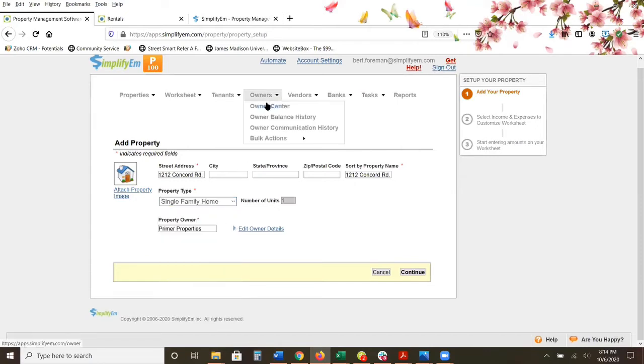Once you've set up your owner entities up here under the owner center, if you come down here to the property owner and you start to type in the name of the owner, you'll see that it prompts you to assign this property to this particular owner. Okay, and then all you have to do is click continue.